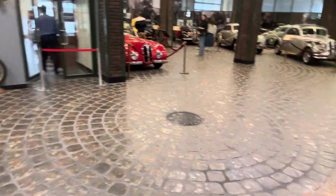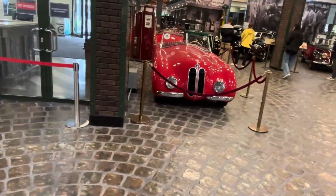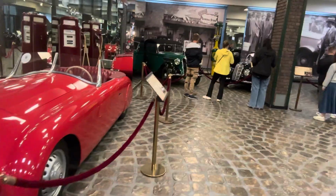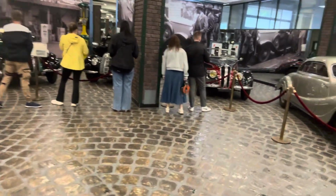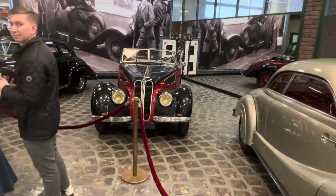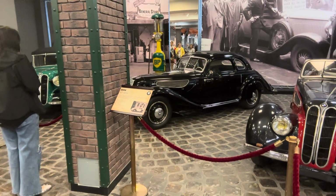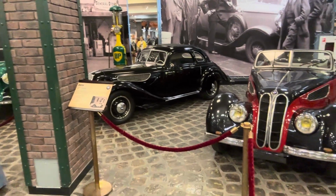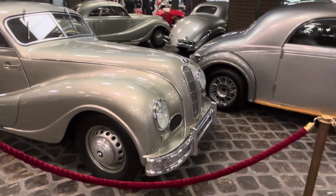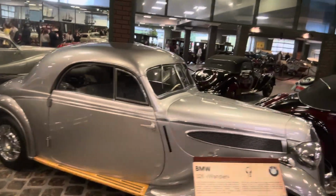There's another beautiful BMW. Oh, look at that car, eh? What a BMW that is. The 327 Cabino. Wow. Incredible. This is the 326 Wanderer.